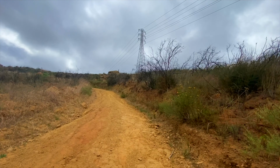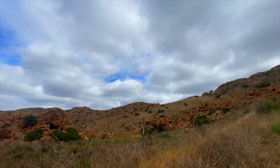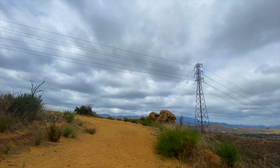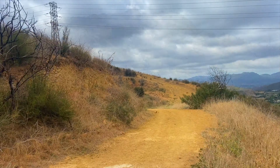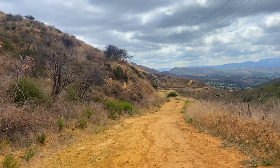As you can see, we're starting to climb a bit, so you can feel the burn in the legs and in the glutes. If you're new to hiking or working out, this back section may feel a bit difficult. It's a beautiful fresh day with gorgeous clouds. It can get pretty hot out here during the summer, especially during midday, so don't forget to check the weather app before you head out here.